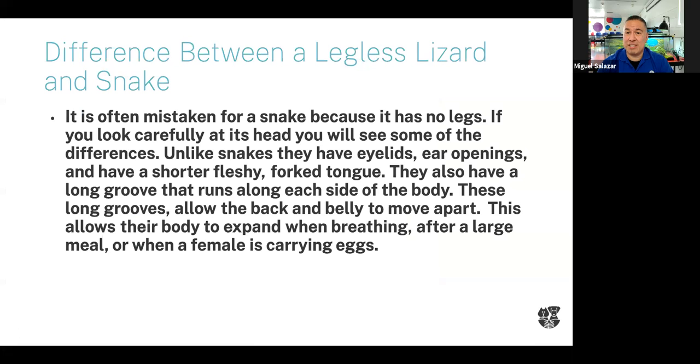He can blink just like Leonard can. He has eyelids. He has external ear openings. He's got a short, fleshy tongue. And I'll show you the long groove that he has along the side of his body, similar to, if you're familiar with alligator lizards. They use that to compress their body.